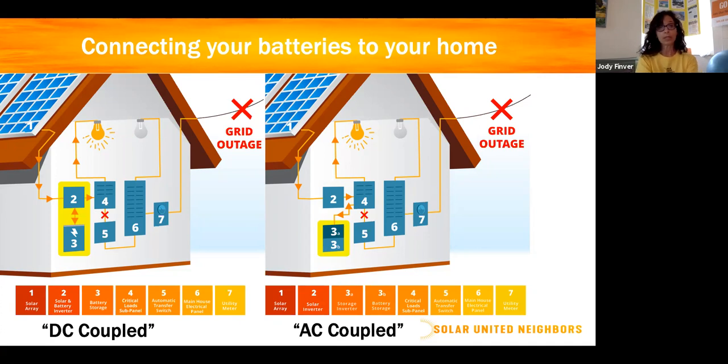With AC coupled, it's often that somebody is doing a retrofit. They've gone solar and they have, whether it's a Sunny Boy inverter or a regular old SolarEdge inverter or even any kind of microinverter, they're going to get battery backup later, and that will require an additional inverter to turn the AC back into DC so that it can charge the batteries, and then it's going to turn that DC into AC so that it can go into the critical load subpanel.